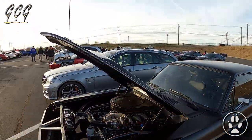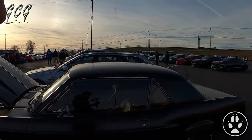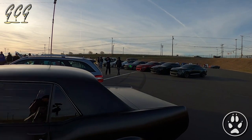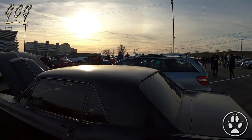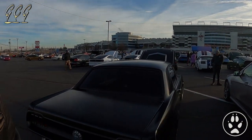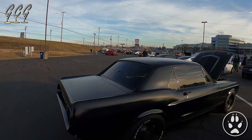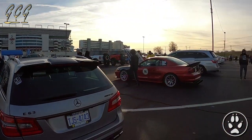And you can tell this guy's a racer, you know, tubular front end. It's got wide five wheels on it. See, I'm thinking about doing that to my car. Just stick it out right before the front of the tire. I think that looks pretty cool. Might make the car sound a little better. Yeah, I like that. That's sweet. Pretty cool.